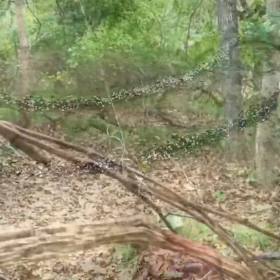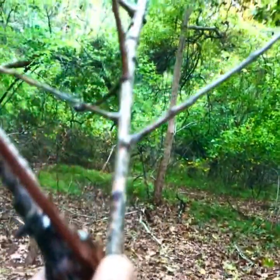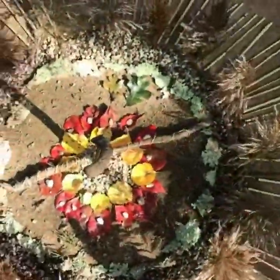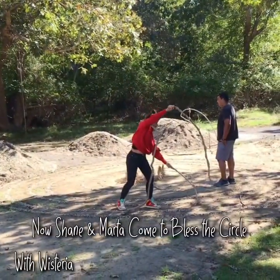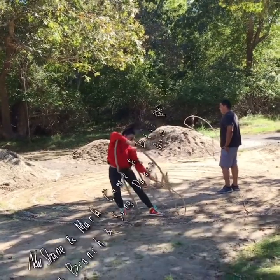This is my bounty. Collecting fallen leaves, red and yellow, to create the center. I continue to collect reeds. Now Shane and Marta come to bless the circle with wisteria and branch and song and dance, giving thanks.